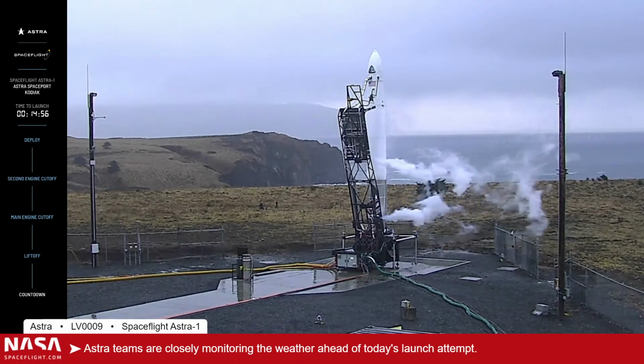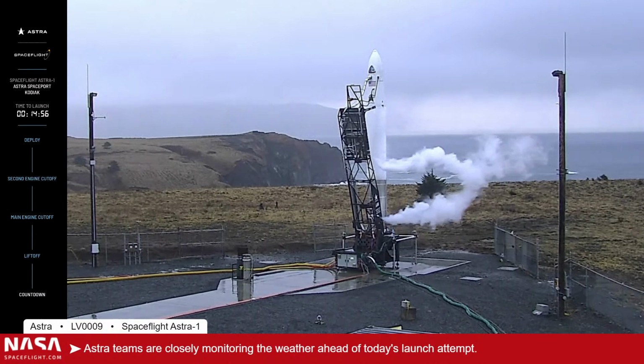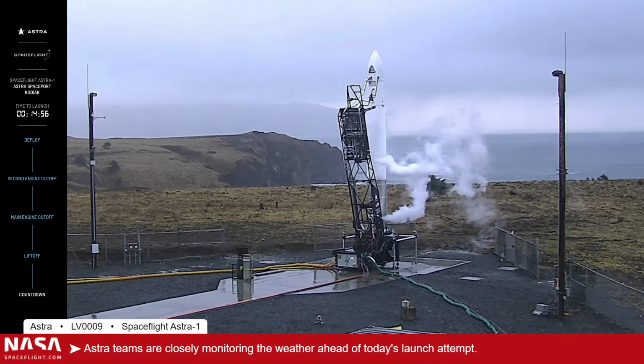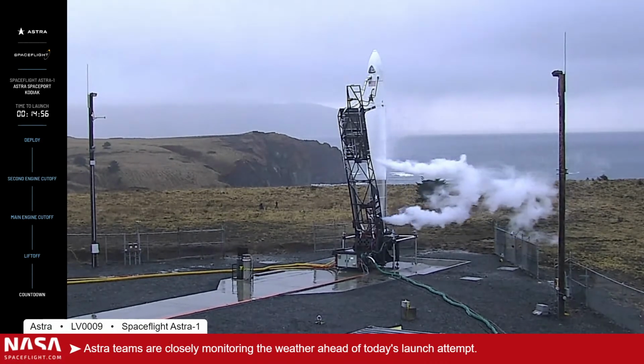You get a great view from there. So stay tuned for future launches by Astra down there, because honestly, it's probably one of the best launch pad views you can get because of that pad at the southern tip. So stay tuned for future launches and definitely some great viewing locations.